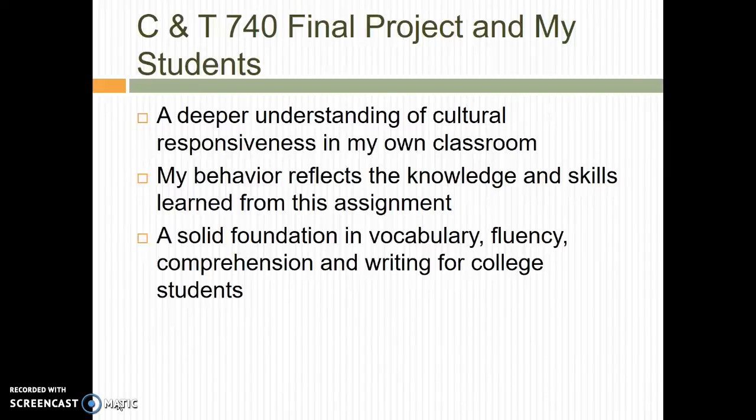Therefore, this assignment also has given me a solid foundation in vocabulary, fluency, comprehension, and writing strategies as I incorporate new pedagogical approaches with my respiratory therapy curriculum in order to improve the reading literacy of my students as they become respiratory therapists, thus having a direct effect on my professional behavior.